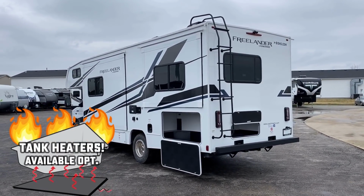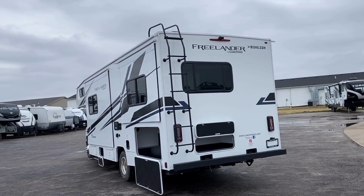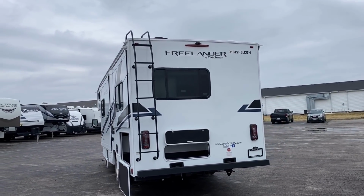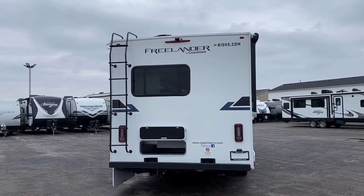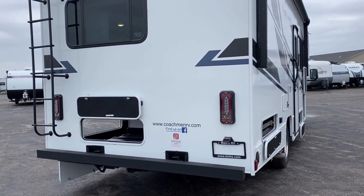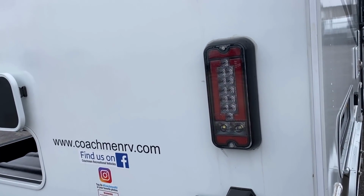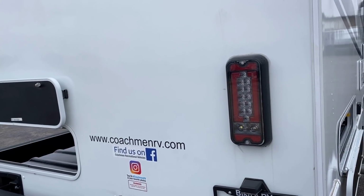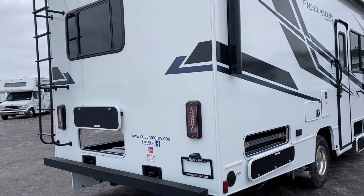We got to see our side view turn signals in there. We got to see the rear view camera activated a little bit. The taillights on this are nice and large, and I noticed the reverse element section of the taillights are huge. Where I like that is if you are backing into a campsite at night, it is going to cast a significant amount of light onto your campsite.